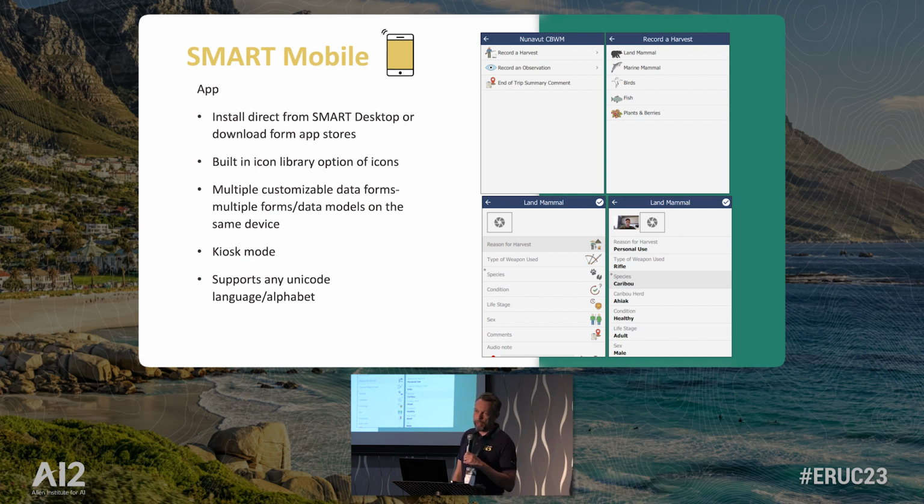We have a built-in library of icons. I think it's over 1,000 icons now that correspond to items in the data model. It makes it a lot easier when people are entering data to quickly enter information, because they click this; visually seeing something is a lot easier than reading through it. It also makes it easier for people who are maybe not fully literate or have trouble with the language that you're using Smart in to still be able to collect data.